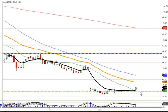ZNGA, another pinball setup on the watch list today. We're now up over the 20 and the T line. Target is the 34. Then we'll work for the 50. Again, pinball setup for those that are not completely sure what it is: it's charts that are in a downtrend, coming off the bottom, and they've crossed up through the T line.